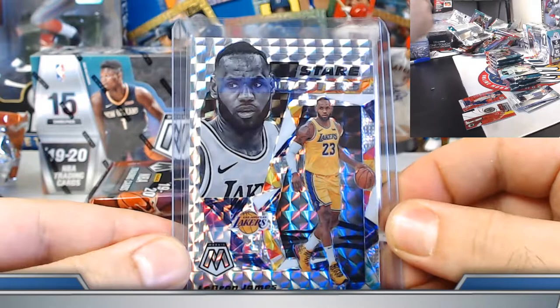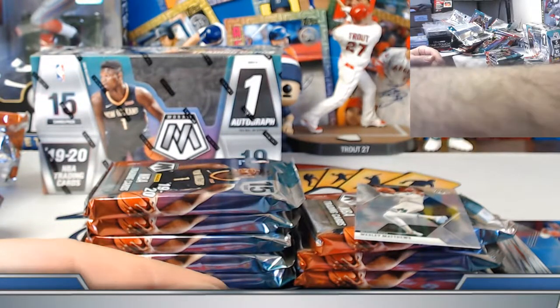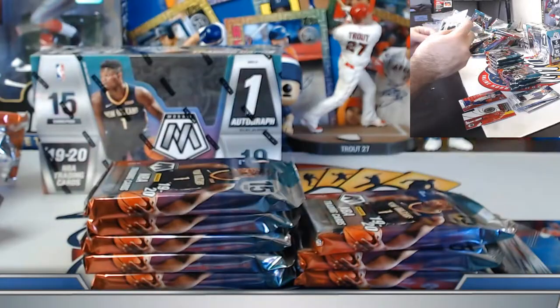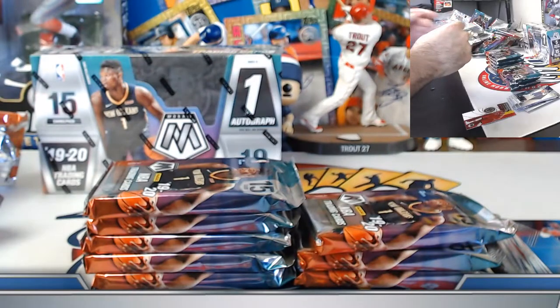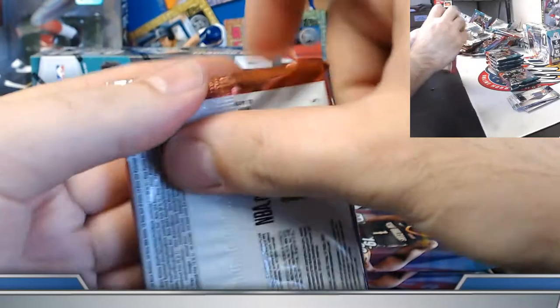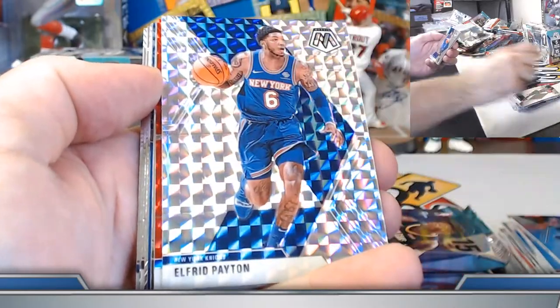LeBron, Stairmaster Prism. What was the other one? It was the Center Stage mosaic. So I got a couple of mosaics. Matthews here on the silver. Big sensor. So I got two debuts and one true rookie on Zion so far. One and one on Ja. Let's get them caught up here.